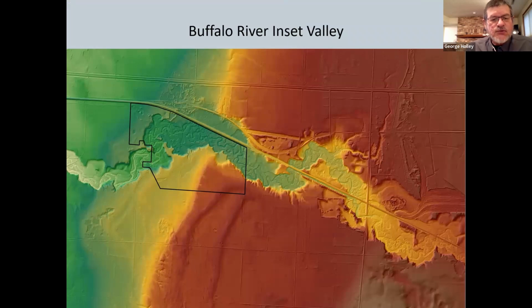A LiDAR map shows these geomorphological features. All the red here are the beach strand lines. Some of them are discernible, the others have been sort of worn over by the river, by glacial Lake Agassiz moving back and forth. The principal landforms are the floodplain and the uplands, or the sand ridges themselves. So we have basically two major environments here to sample and study.